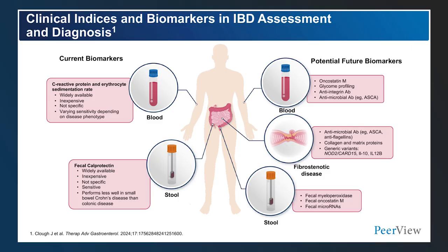On the right-hand side, these are what the future may hold for us when we're trying to understand not just disease activity in a snapshot, but more about that disease severity, that disease prognosis. So some future blood, stool, and even tissue biomarkers that may help us identify patients who could be higher or lower risk for disease complications into the future. So again, giving us more than just that snapshot in time, but a little bit more about that overall picture that can help us to inform therapy selection.